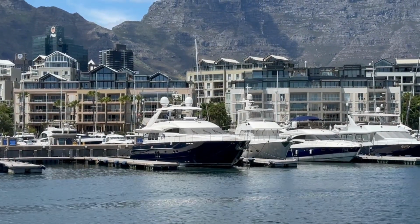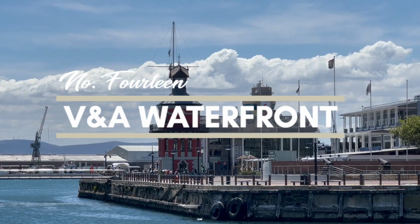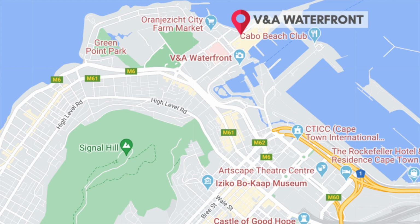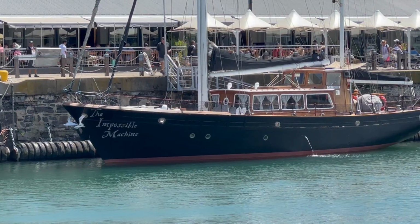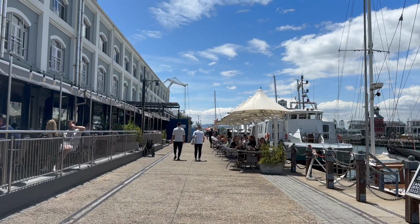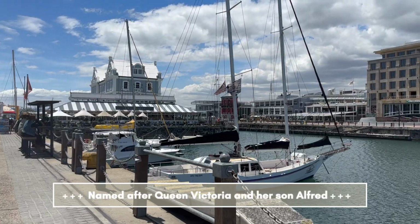Now that we have literally refueled our engines, it's time to do some more exploring. We're going to V&A Waterfront. The Victoria and Alfred Waterfront is named after the British Queen Victoria at that time and her son, who visited the British colonies.